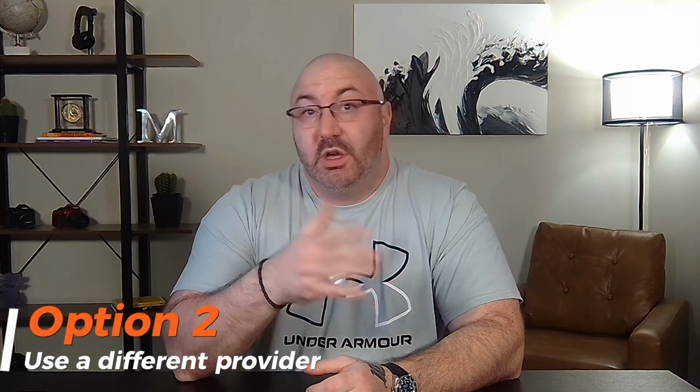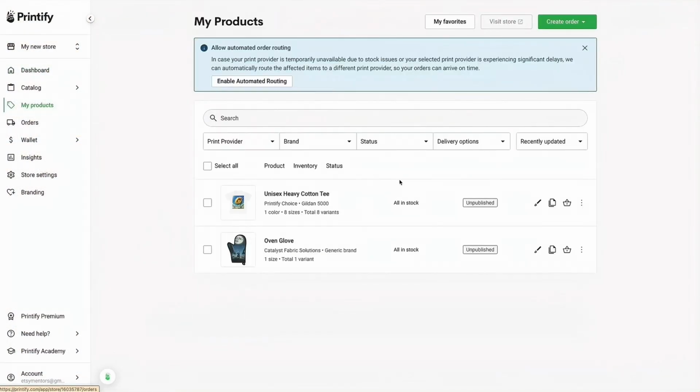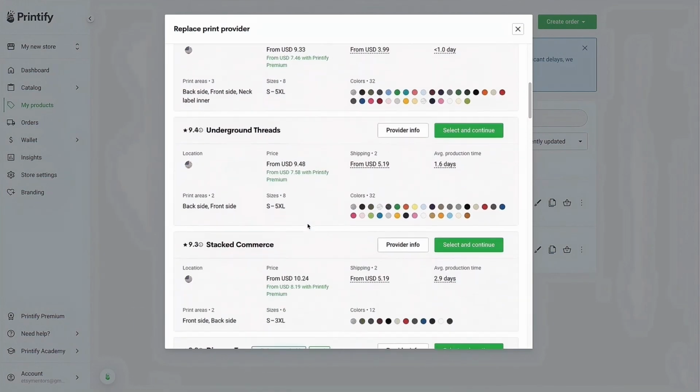So now let's talk about the second option. You can easily just go with a cheaper provider. Say you found a provider that's cheaper and you want to make a switch. How hard is this to do? Honestly, it's actually really easy through Printify. Simply open up your products, click on the 3 little dots, scroll down, click replace, and then select a new provider. It's really that simple.